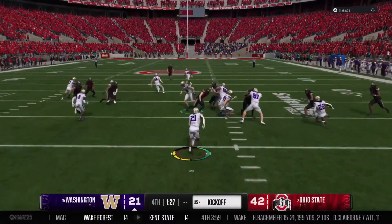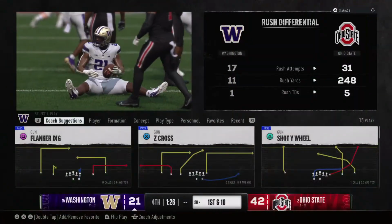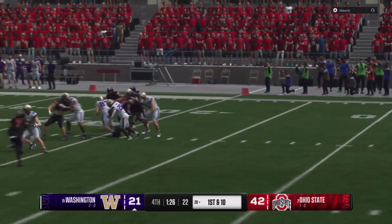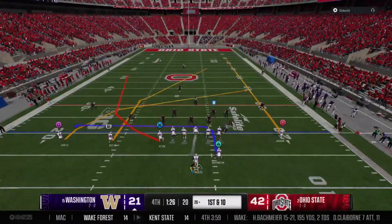And here's the return from inside the 5. And he stopped at the 20, trying to make something happen. That's good coverage there. Washington offense will take over at first and 10. And the Huskies offense is back out on the field.